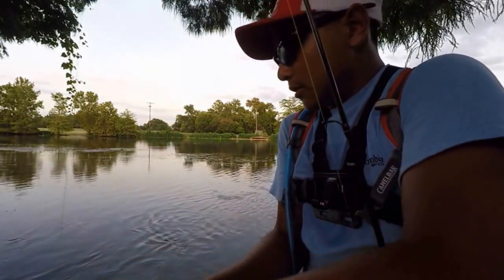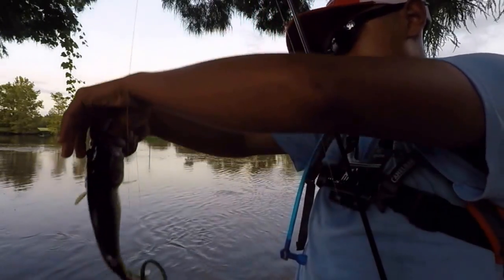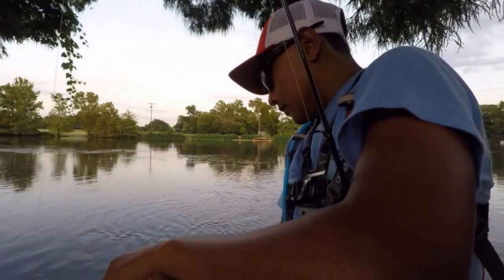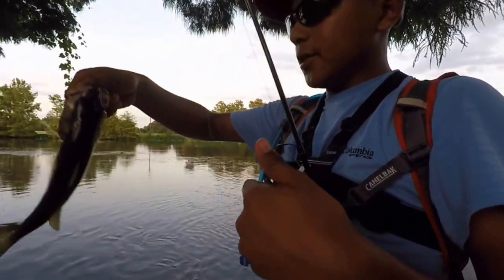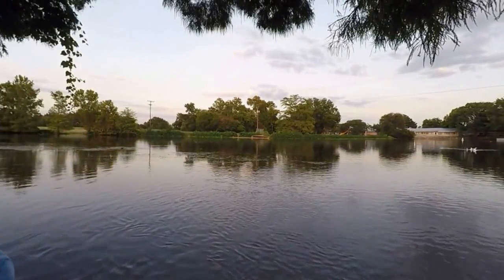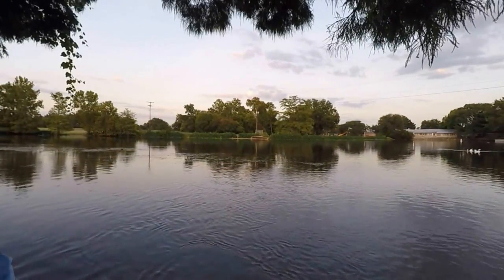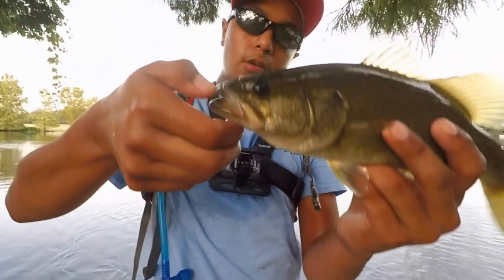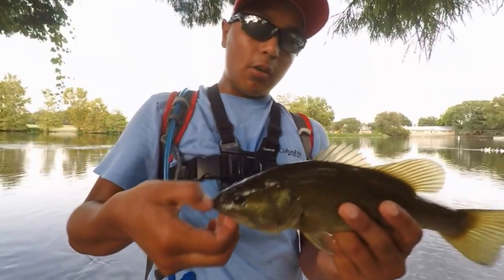Look at that. Alright, if I can get this out. This actually might be, that's a quad. None of the largemouth are hitting today, but it's alright. And alright. For any of you that are wondering what a Guadalupe bass is, actually this might be a smallie. I don't know. Hard to tell.